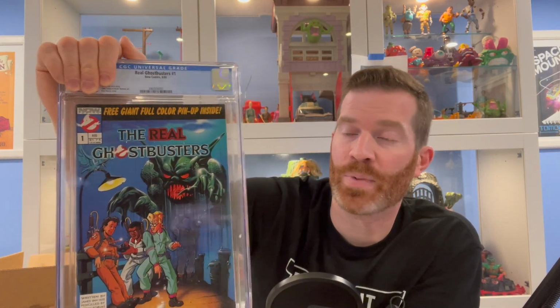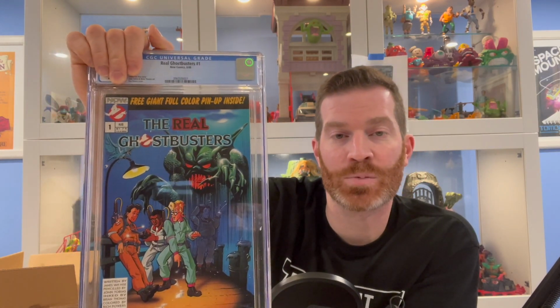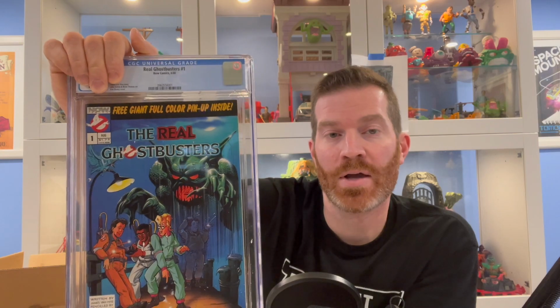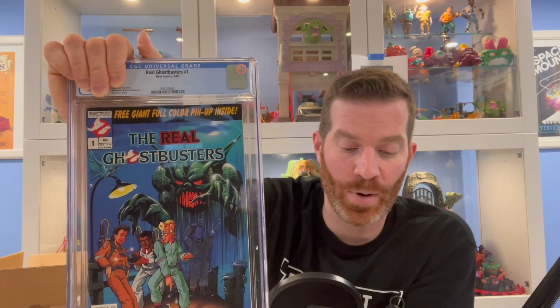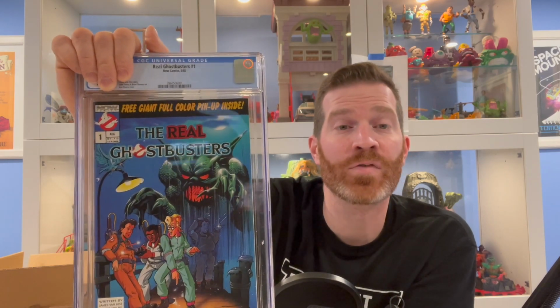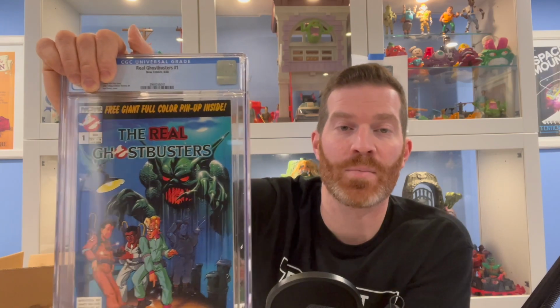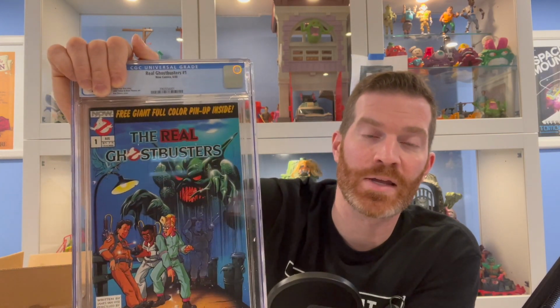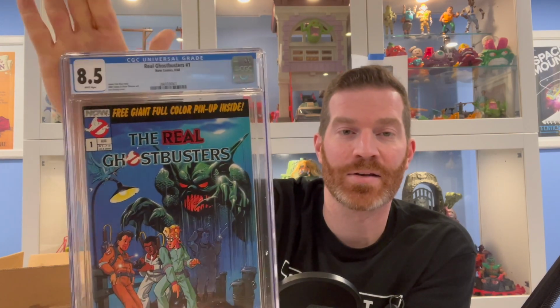The Real Ghostbusters issue number 1, and this is their first appearance, even though it's not on the label in comics. But I actually had this pressed by the comic doctor. It was in pretty rough shape, so anything over an 8.0 I'll be happy with. But I bought this on eBay for about $15, and I was really excited to get it back, obviously, when the new movie was coming out. But this definitely will be, I'll keep this in my personal collection. But let's see what we got.